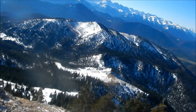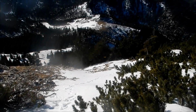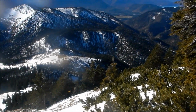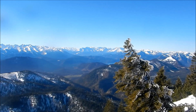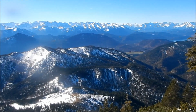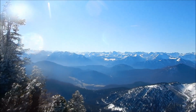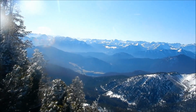And it's nice to actually be up relatively early in the morning so that this snow is still good, because later on it will be all mushy like it was on the way up yesterday, and it will be very warm today, so that's a time to be heading down earlier rather than later. Indeed. Wow, it's so awesome up here.